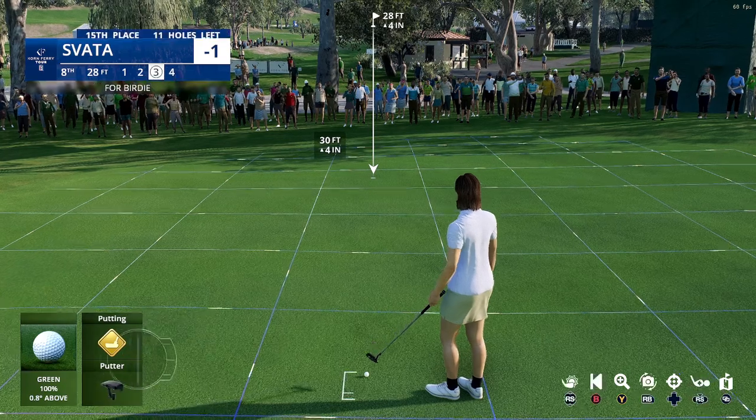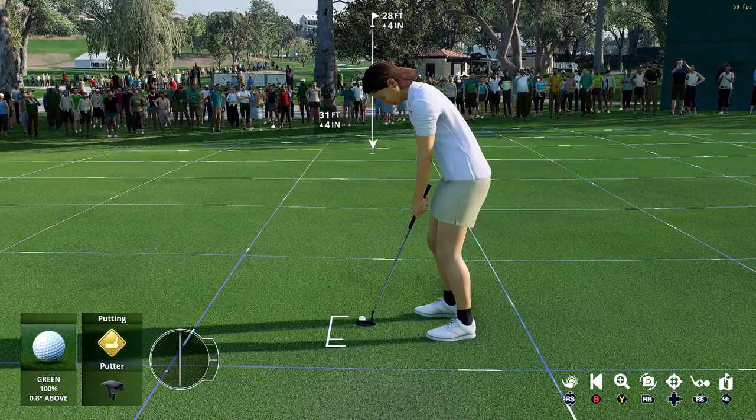Well, she should be happy with that shot. Good chance for birdie. Inside 20 feet. 28 feet from the cup.